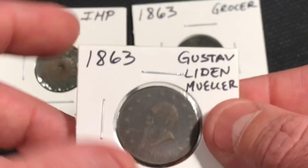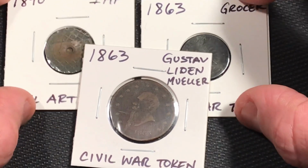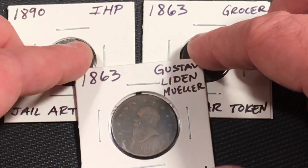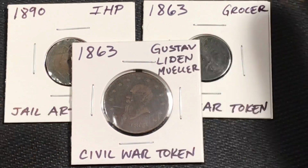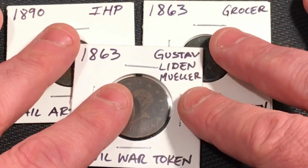Really cool piece. I don't know a whole lot about Civil War tokens, but I was excited to pick these up because I'm going to be doing more research and trying to learn more about them. So I think they're very interesting, and I don't have any of these in my coin collection, so I was definitely excited to pick these up.